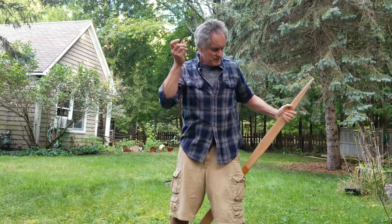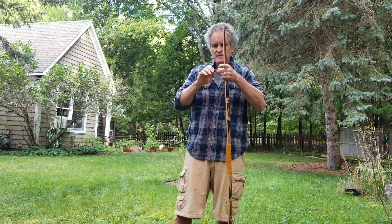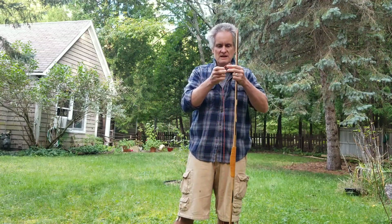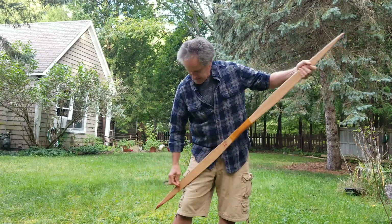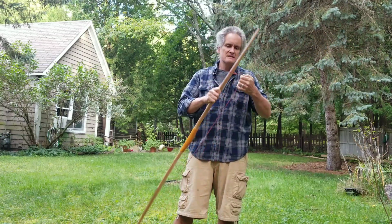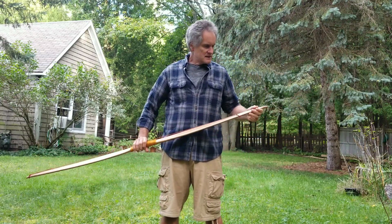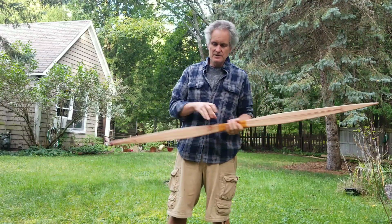Getting back to the original point, if you want to sell, there's room for bow makers out there. There's a lot of people that want to have bows. Concentrate on one design, develop the heck out of it. And I would also add, unless you're 100% confident in your bow, don't sell it. There's no reason for that.